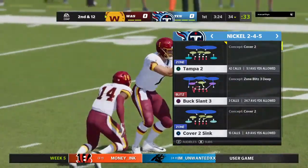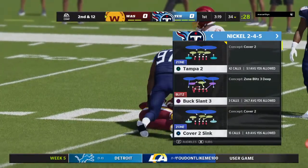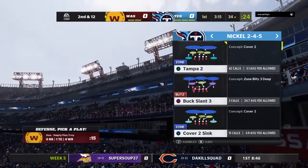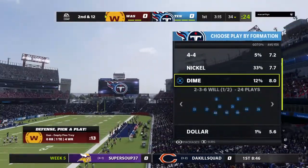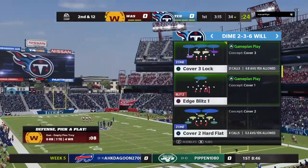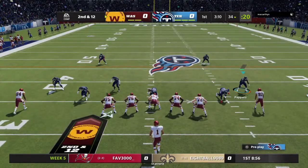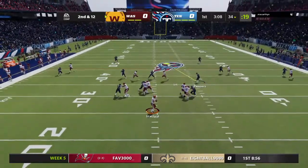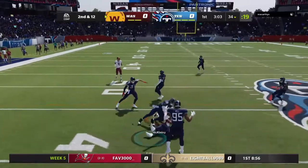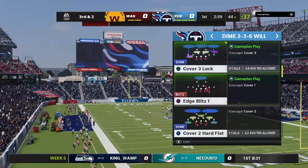Part of their struggles last week was getting these negative plays on 1st and 2nd down. That's something they have to be wary of as this game continues. So the first down run lost a couple. Now they come up 2nd and 12. Here's Stafford. Looking left side, it's complete. He's got it. They'll wind up getting 10 back as that sets them up for 3rd down.